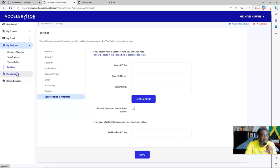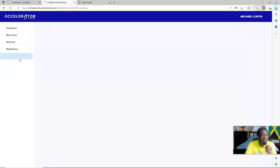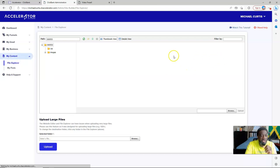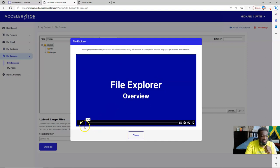Let's go to content, my content. File Explorer. Let's go to File Explorer a little bit. I'm just going to turn on, actually, let's turn this on. I thought this was really cool. It's just 3 minutes. Okay, cool. It's 3 minutes.